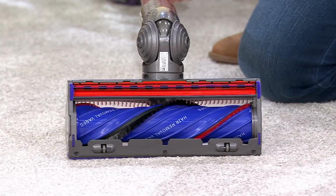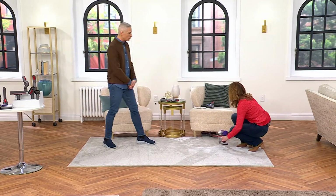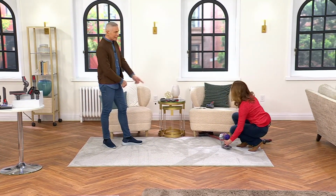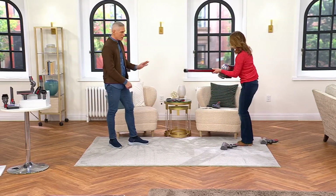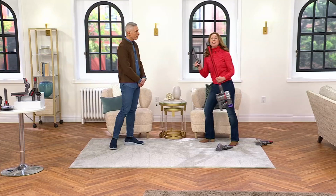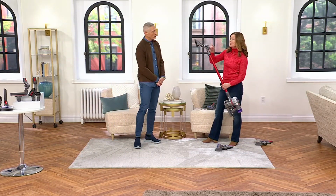Listen, this is the day to upgrade. If you already have a Dyson, this is the day to try this out. If you've never owned a Dyson before, it gets in every single crevice and surface in your home. I use this to clean my entire house, top to bottom. Exactly. With this configuration, you're getting 5 tools that you wouldn't normally get. So 5 extra tools. I'm going to show you 2 of them right now.